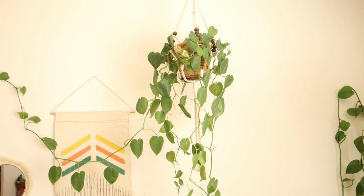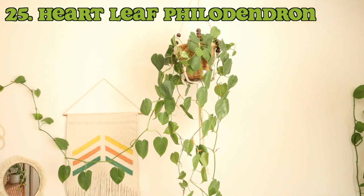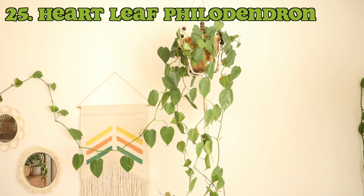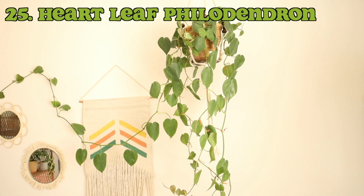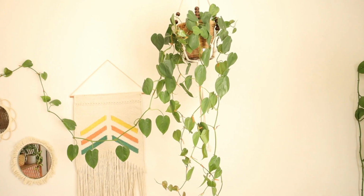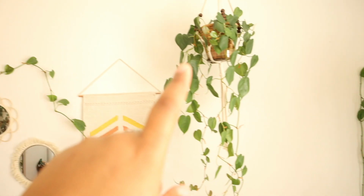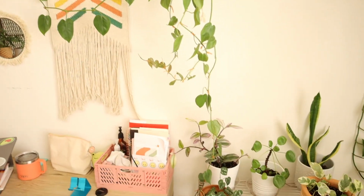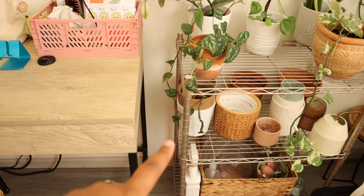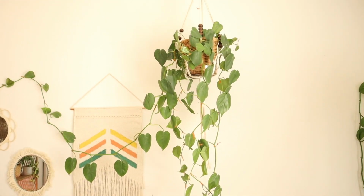So up here, I have my heartleaf philodendron. This is my baby. It really needs to be repotted, but it's so big that I just don't want to do it. But it's so long. As you can see, I have it draped all over there, and then all down here. It's growing so fast. As you can see, one of them stops right there. But yeah, this is my baby, and it's so beautiful.